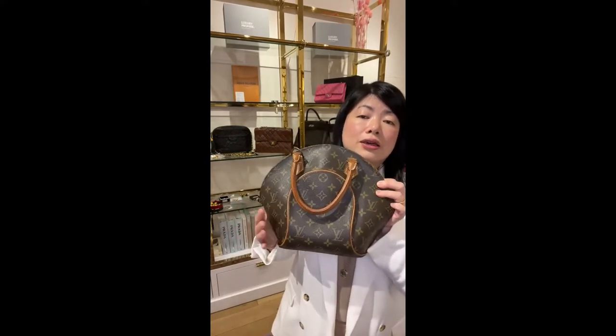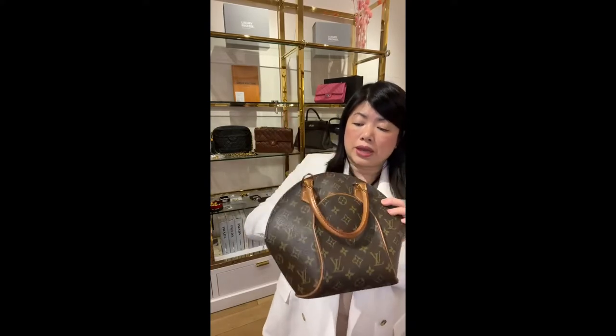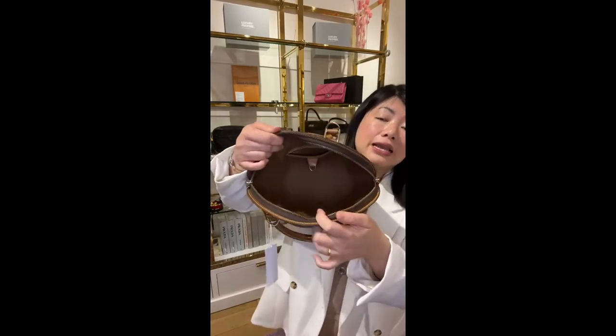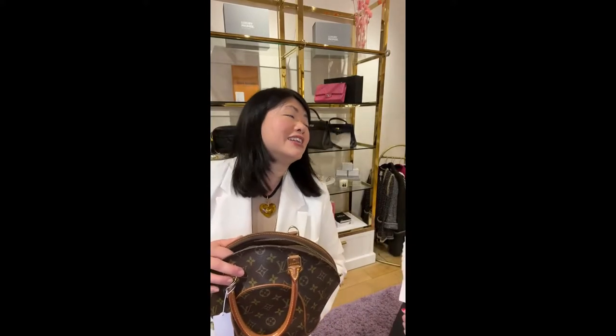And I do like the monogram canvas as well. It comes with a complimentary Luxury Promise dust bag, nice and clean. If you want to shop this item, all you need to do is just tap on that bottom icon. A lot of people are saying vintage is better anyway. Definitely. Hands down, the quality is definitely better.